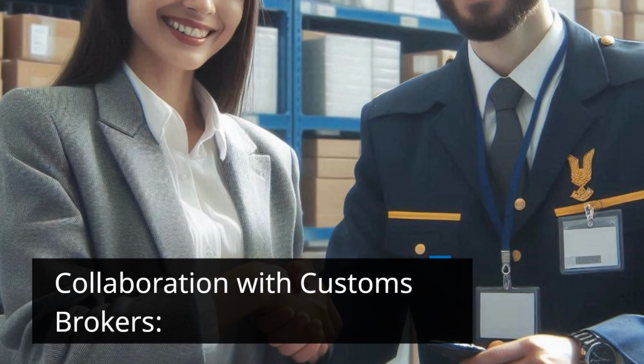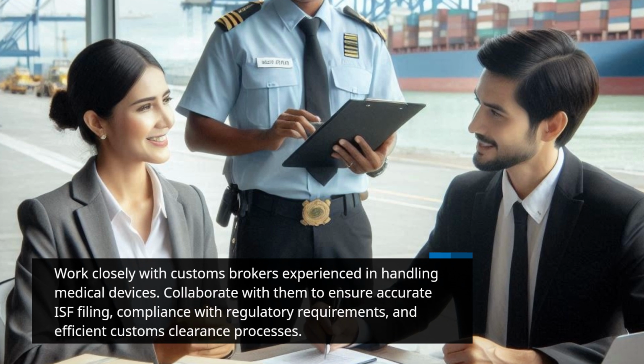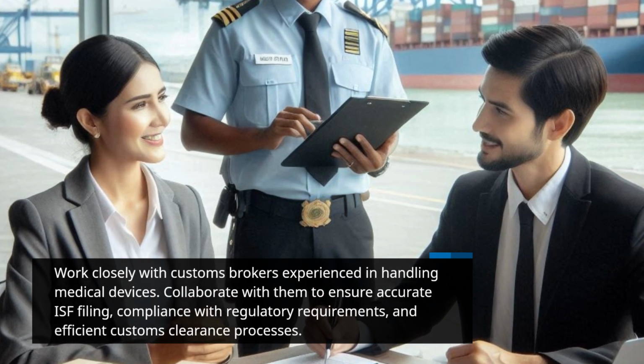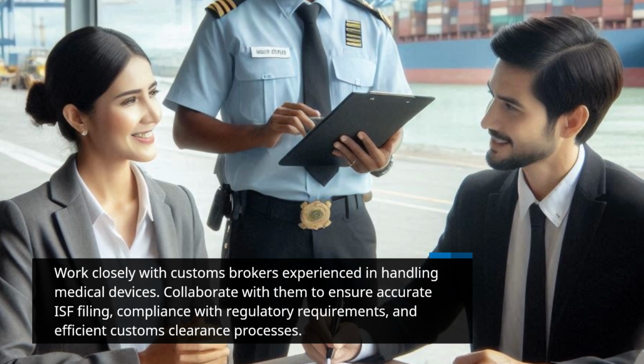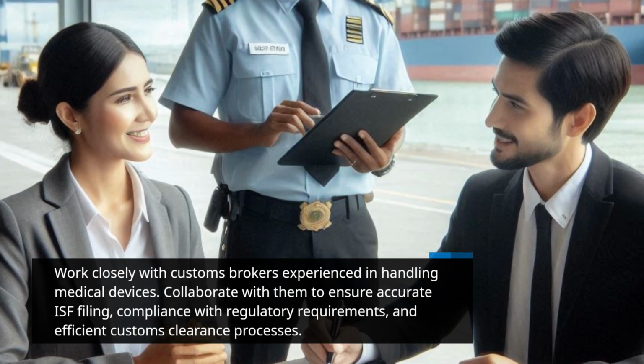Collaboration with customs brokers. Work closely with customs brokers experienced in handling medical devices. Collaborate with them to ensure accurate ISF filing, compliance with regulatory requirements, and efficient customs clearance processes.